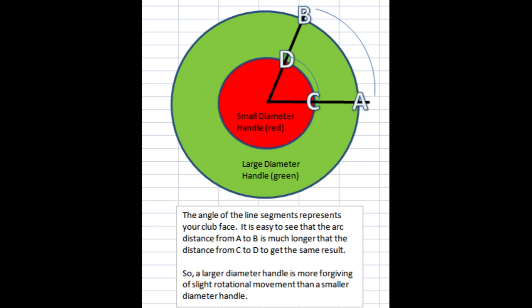And that represents a certain angle. I didn't measure this, but say we've got, I don't know, an 80-degree angle there. So to get that same rotation, that same 80 degrees, if you have a jumbo grip, if you're holding on to the outside of that green circle, you see the distance between A and B is almost twice as far. So you could move your hands twice as far with the jumbo grip as you did with the red smaller diameter grip to get the same amount of, we'll call it, mistake.